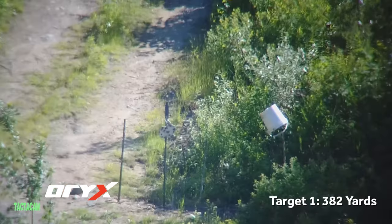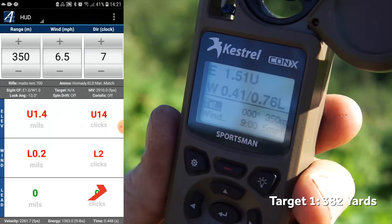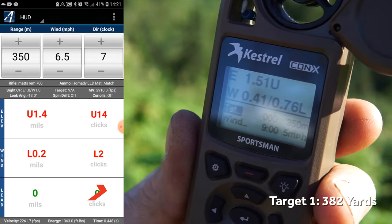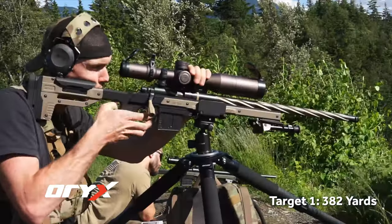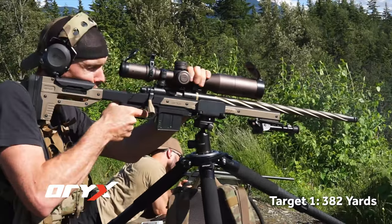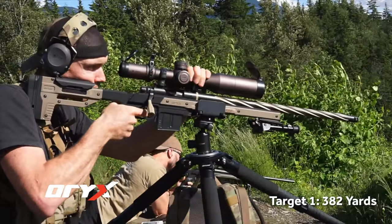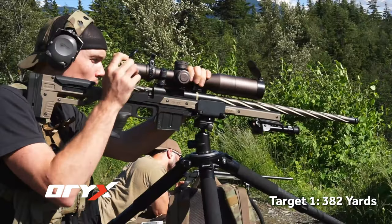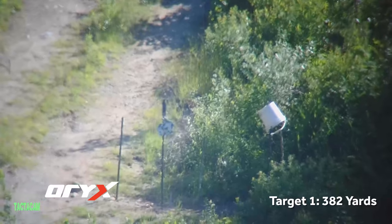Our first target was 350 meters. The Kestrel gave us practically the same elevation adjustment, but the wind was a bit different as the Kestrel was live updating. We used the Amazon data first, and it was close, but a bit off. The Kestrel windage was more accurate, put us on target. At the distance we were shooting, the 0.1 mil difference was equal to 3 centimeters or just over an inch on the target. We were easily able to get rounds on target at this range.